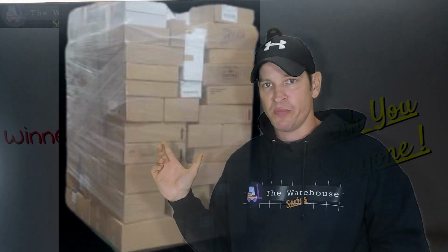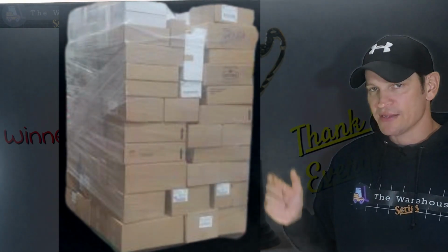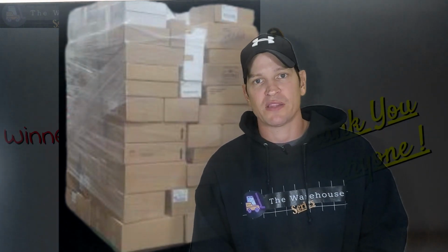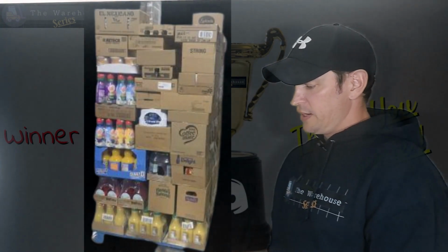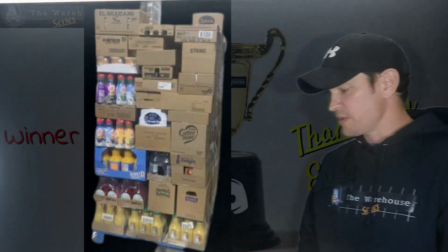Very nicely well-built pallet, very nicely done. So now we are going to take a look at the person that actually won the hoodie. All right, so here it is. Here's the person that won the hoodie. It's the person that built the dairy pallet, and that is Samuel 7625.